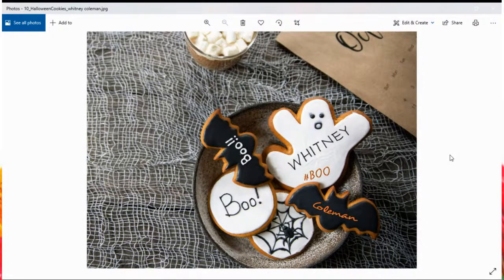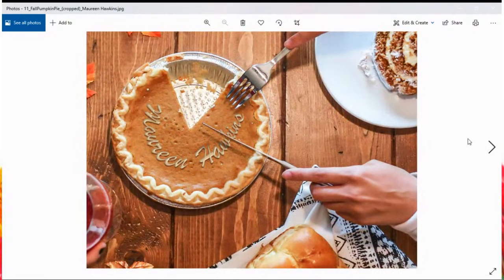This is Halloween cookies. So Boo to Whitney, and then her last name is Coleman. So both the first and last name get shown in there. This is Maureen, and the pie is cut. They're cutting another piece, but the name looks like it was put on there when it was made.